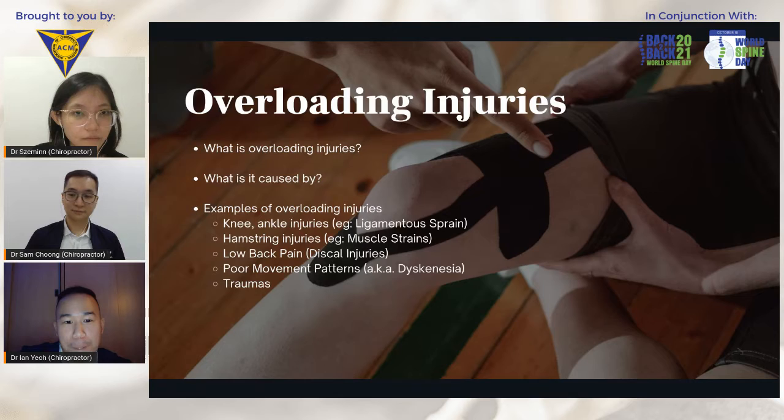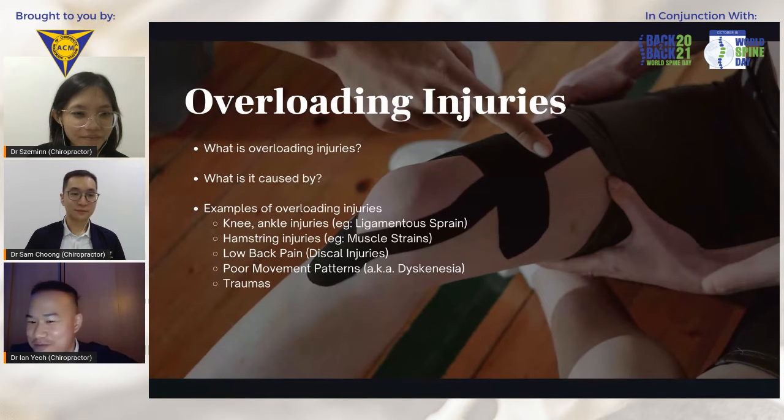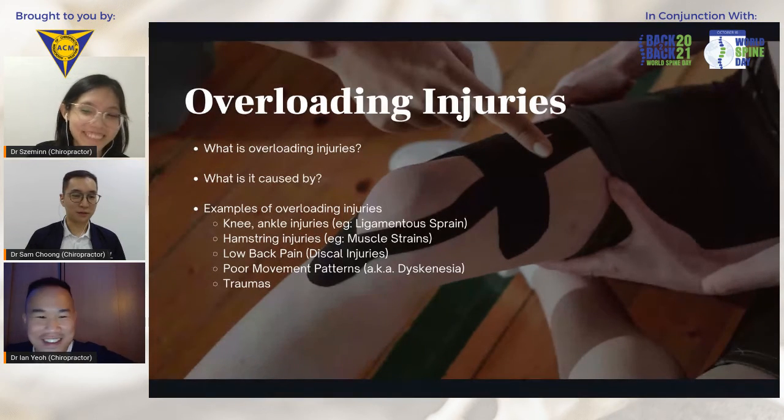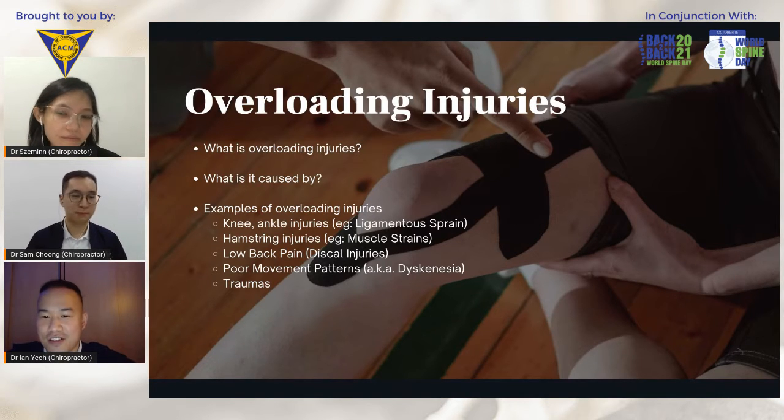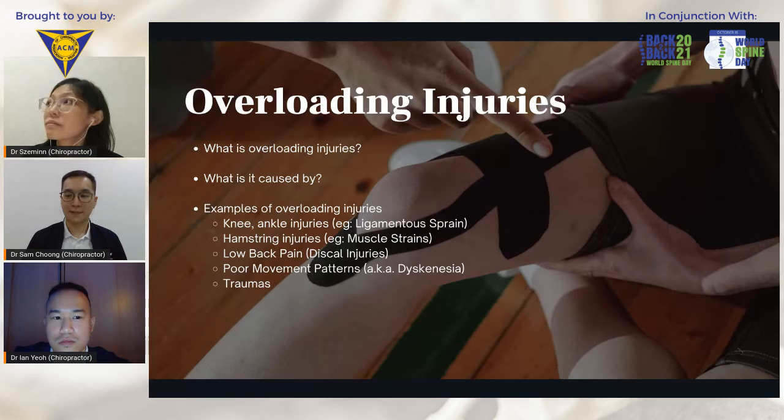Dr. Samuel, please. Yes, so I'd like to add on by saying, for athletes nowadays, because MCO is opening up, most of them who work from home might be struggling from long hours of bad posture, which can also have a tightening of the pecs effect. And if they go back into their sport with that poor posture or muscular imbalance, it will not translate well into the field, and that's where potential injuries can happen. Hence the word overloading. As sport chiros, we're trained to pick that up.